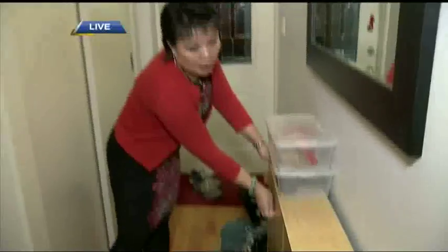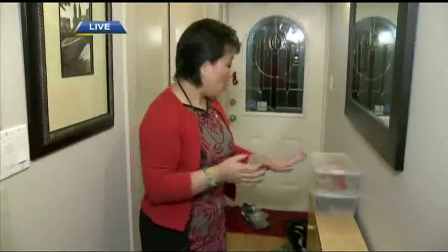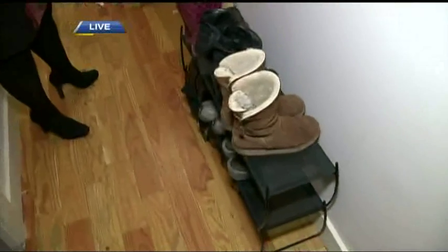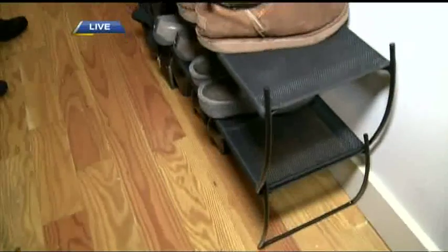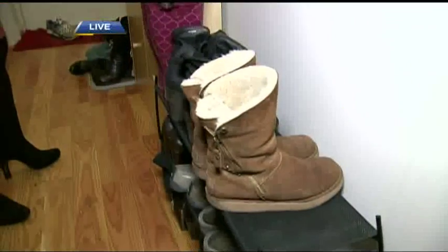And then lastly, always think of going vertical. If you don't have the horizontal space, using a tiered storage solution like this allows you to move up the wall, so to speak, so that you have several layers of shoes as opposed to one flat layer all over the ground. I love it.